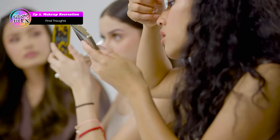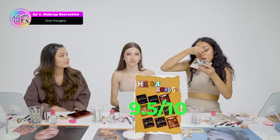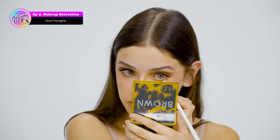Oh, thanks. I feel like I haven't used sparkle shadows that are this good. I realized how it went on immediately and I was like, whoa, this actually feels different. So I think 10 out of 10, but for me, 7 out of 10, because I wouldn't use this. Oh, I'd rate it like a 9.5, simply because there was a lot of fallout with the glitter, but the shadows are so easy to work with and so pigmented.